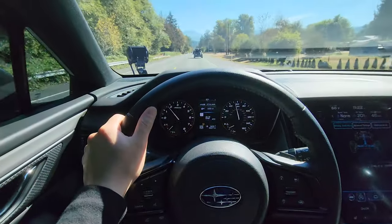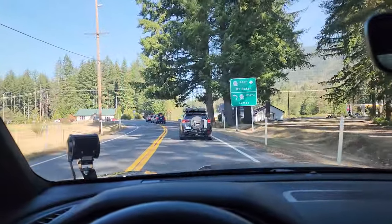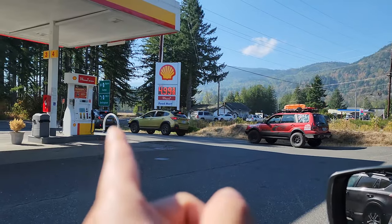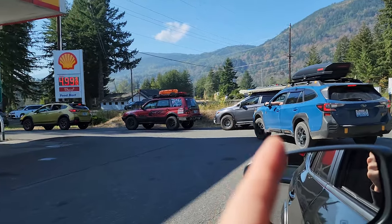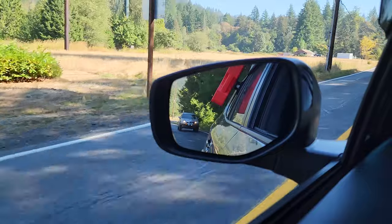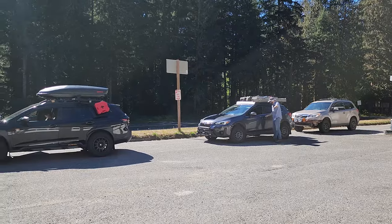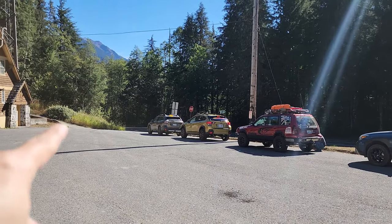And it's a convoy of 7 of us. So, let's go. We got an Outback, Crosstrek, Forester, another Crosstrek, and our friend's Wilderness. And the person that's getting a bag of ice is another Forester. So everybody is airing down their tires as we are going to start the off-road trail right there.